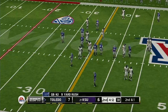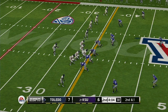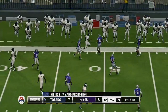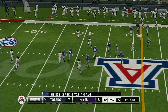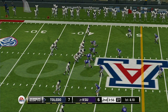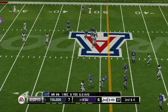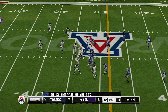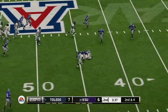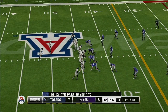Tackle made around the 34-yard line. Five wide. Pulls down the catch, and he's got room here. Got him. And he goes down quickly. Down around the 44-yard line. Number one makes the set goal at the 44-yard line. That makes it first and 10.